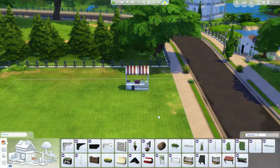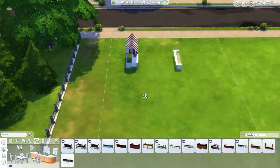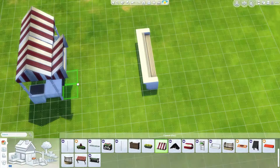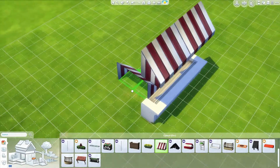But yeah, it's a short build, and I really like it. Your Sims kind of have eternal summer anyway, so as long as we don't have any seasons, I think this is a really nice place for your Sims to just hang out and watch a movie, and just a very casual place at least.